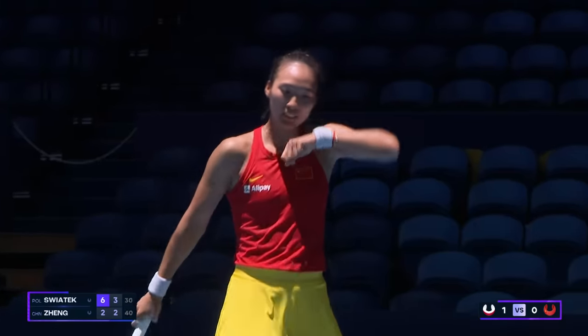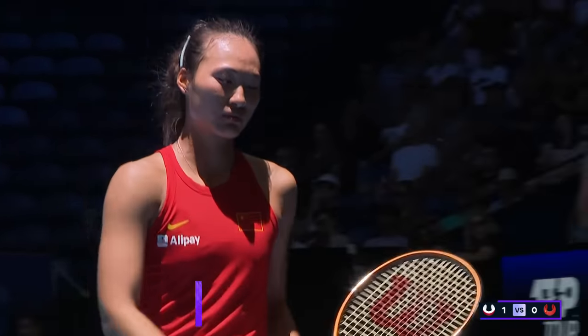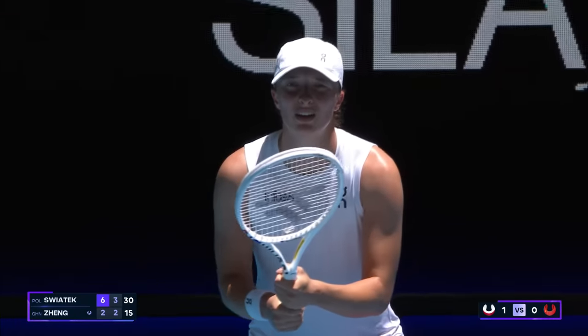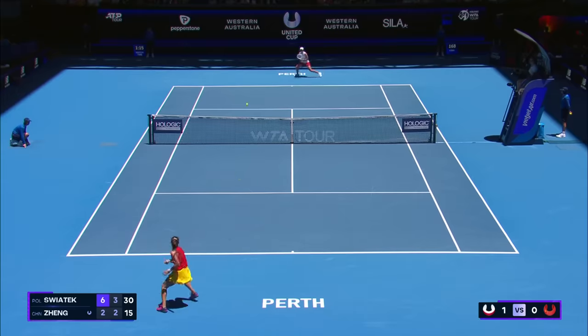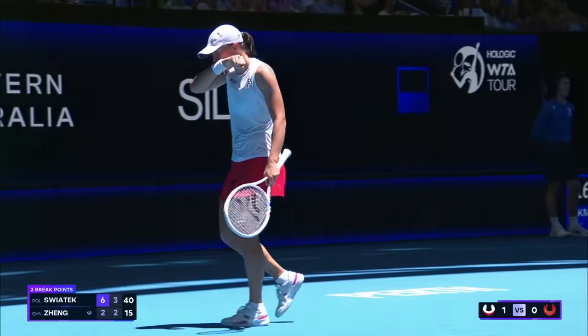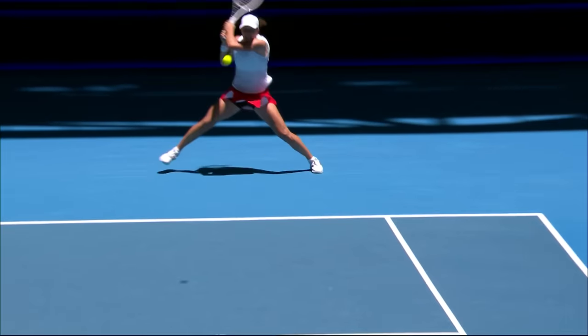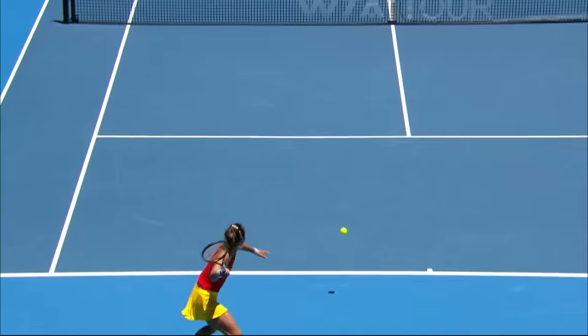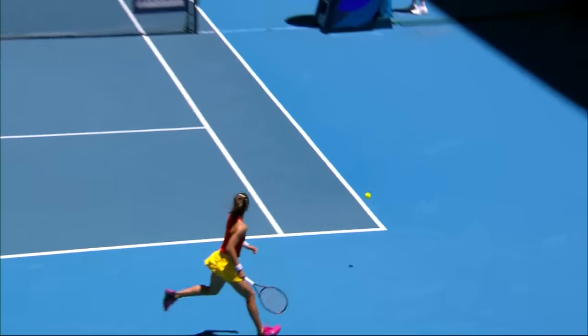Zheng gets the break back. Good fight back. Team Poland leads by 3 against 2. And that's the shot, Jill, we were talking about, that not a lot of players have in the world. The forehand deep bounces to the right when it hits the ground and goes up high. And you can understand why Zheng maybe thought that one was going to go out. That's how much rotation.